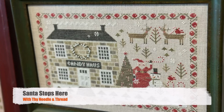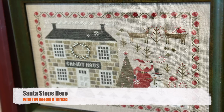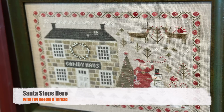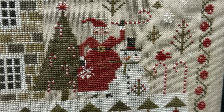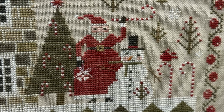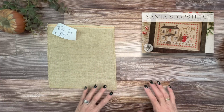Oh, Santa stops here. You're screaming at me, I know. Anyway, Santa stops here. As you can see, here's the chart. And I didn't have it with me here, but I think I want to just stitch those pieces on this for an ornament. So that will be a great example of how we can pull just a few things from a chart and bring those out. And you don't have to do the entire chart.